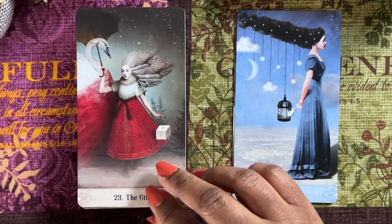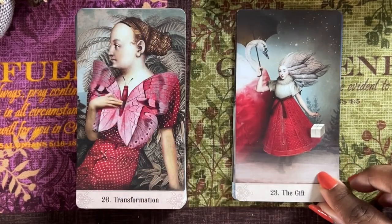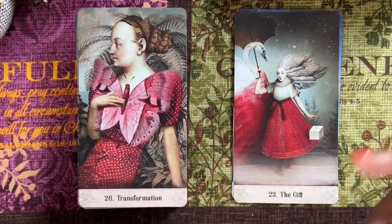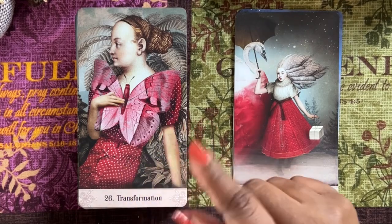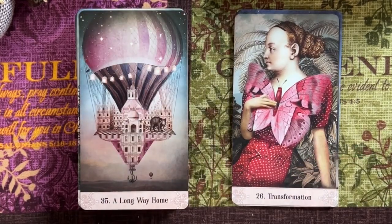And if you have your own associations with symbols and imagery, she put a lot of things in here that have archetypal meanings to them, things that we all know or associate meanings with as a collective, like butterflies, for instance, on this transformation card.